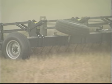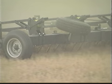What you do on the soil surface can have as much impact to your production as what you do underneath it. Flexi Coil's field management product line improves the seed bed.